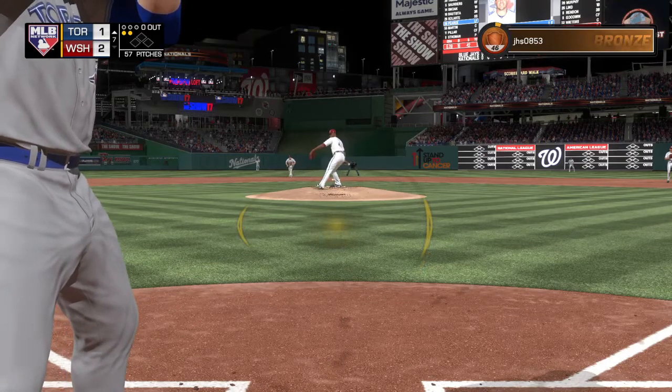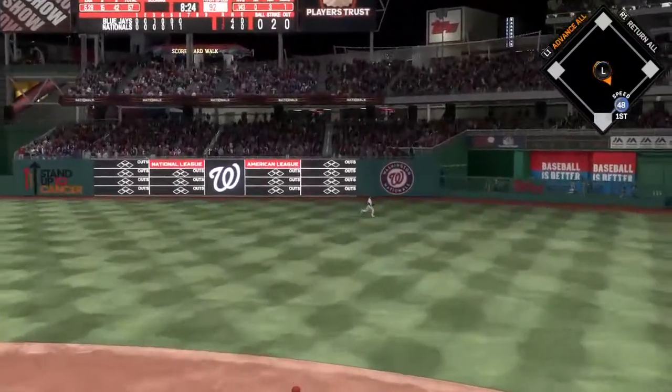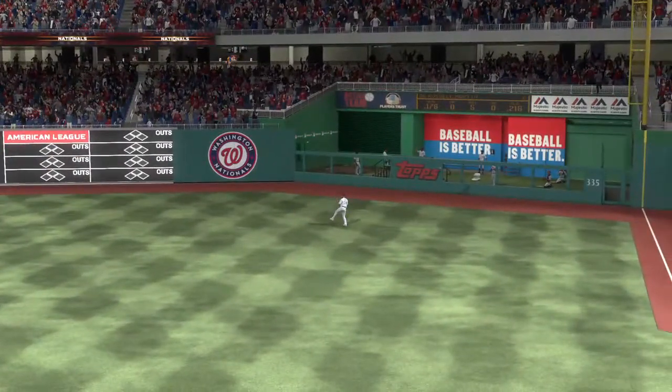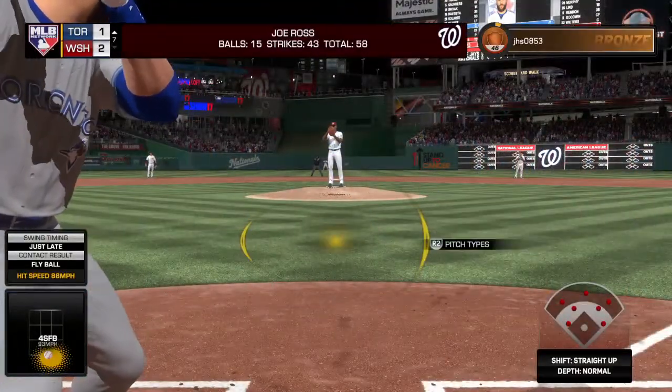I don't know how he got a piece of that pitch. That's a great pitch. Fastball up in the zone with 2 strikes, and he still was able to foul it off. Pretty nice job of staying alive. Harper is there, and he makes the catch for the out. Russell Martin.